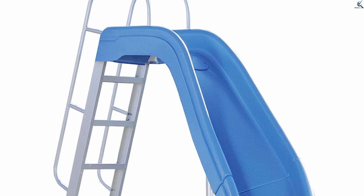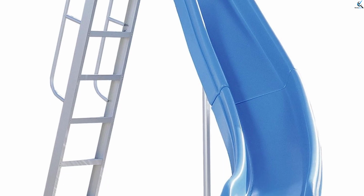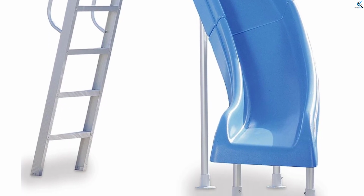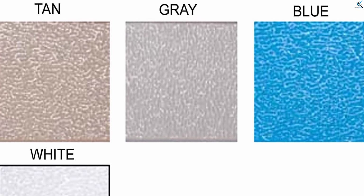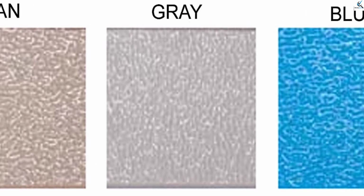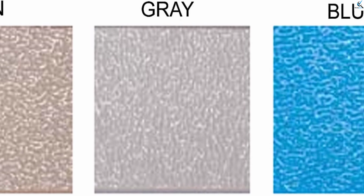The slide is rated for swimmers up to 225 pounds and is available with a right or left curve. Additional customization options include color choices: white, blue, gray or tan, and an additional adapter kit that allows you to hook up a garden hose to add spraying splashes to the slide.